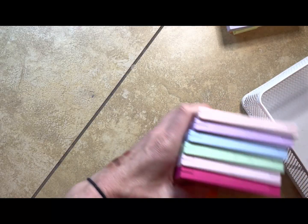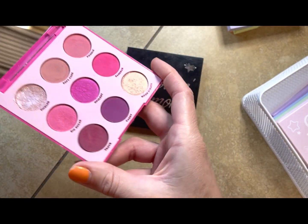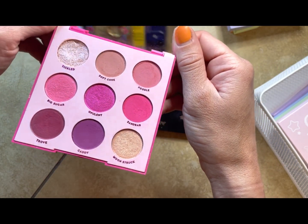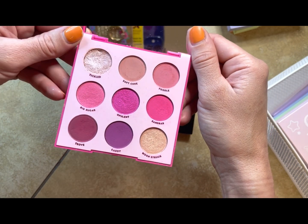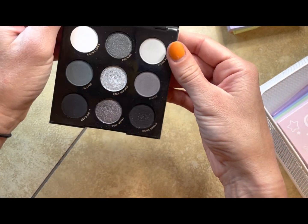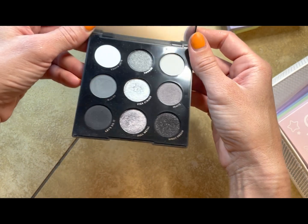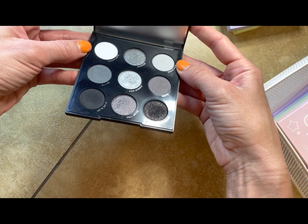So I have Smoke Show and Blow and Smoke and Ooh La La, and I actually just used Ooh La La today. But I'm going to put this in maybe because I feel like I have shades like this in other palettes that I actually like a little bit more. So that's going to go in maybe. Blow and Smoke. Yeah, I'm going to keep this just because it's very unique in my collection. I don't like gray shadows at all, and I don't ever buy them. So this one palette has all that I'll ever need.